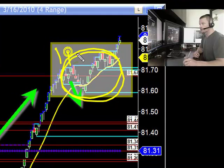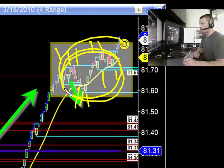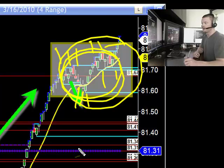It tries once, twice, three times to break the highs. It tries once, twice, three times to break the lows. It then tries once, twice, once, twice. It's chopping around here, guys, up at these highs.